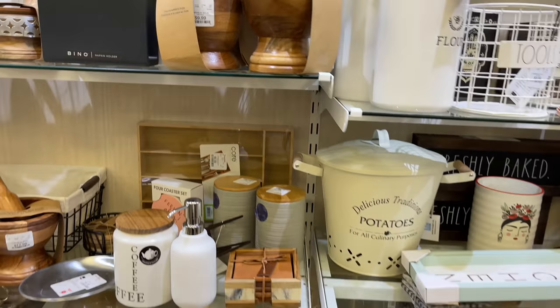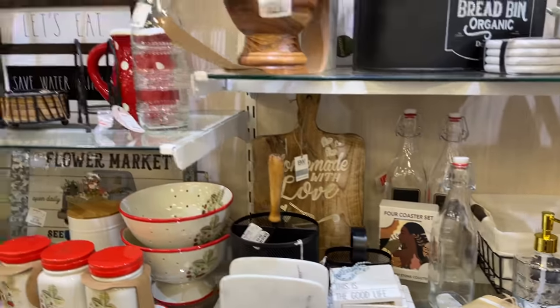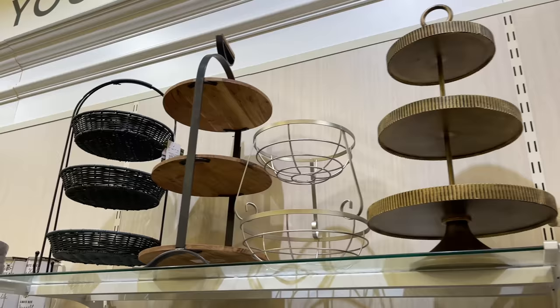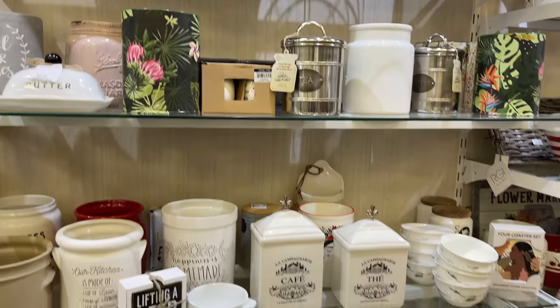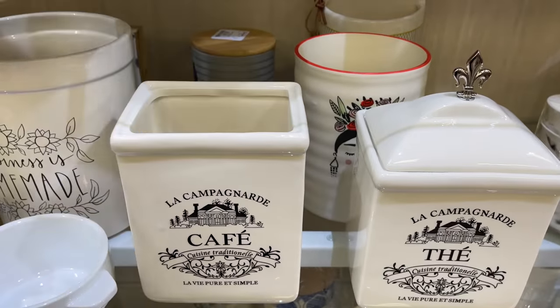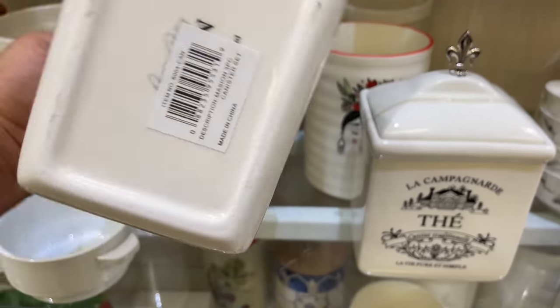Here's more of those items. That one looked really good, actually. I really like the little stick part. It almost looks like a little bat. So that was cute. Lots of the tier trays. This is another section that I felt was just like a mishmash of items and things. It almost looks like the clearance section, but it was not. These little canisters I thought were really cute, so I had to point these out.